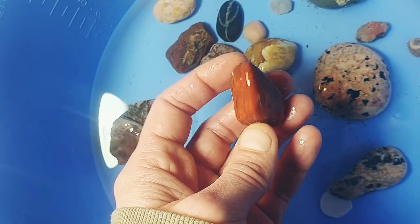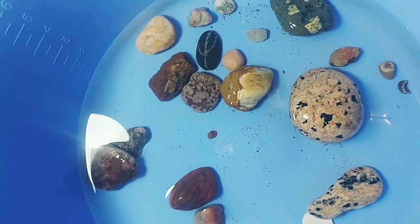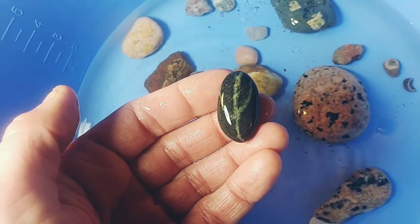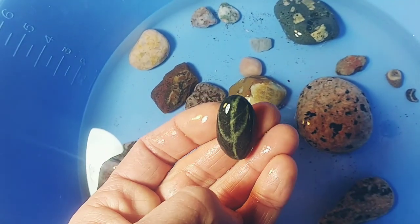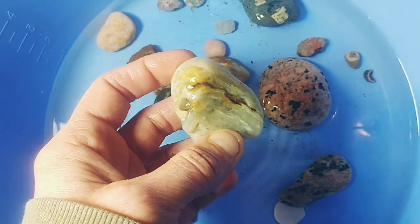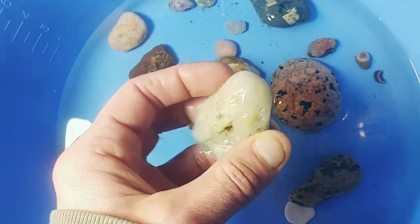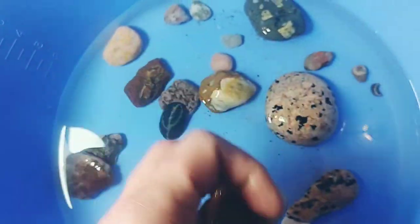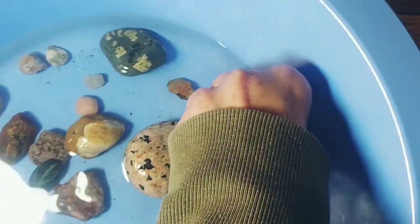Nice piece of jasper. This is already rather smooth, so I think I can polish that up easily. I picked this up because of the pattern on it. Don't know what kind of rock this is. That just looks cool. And, oh yeah, cold water agate. It's got some iron staining in it that kind of detracts from the appearance, but still pretty nonetheless. Some other oddities. Oh, and these two, I found some crinoids.